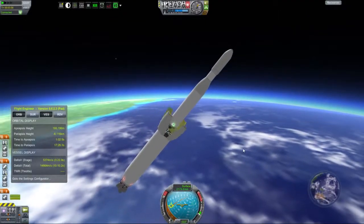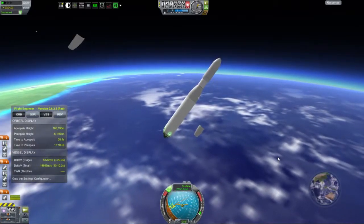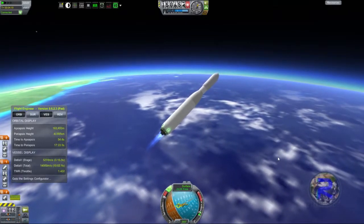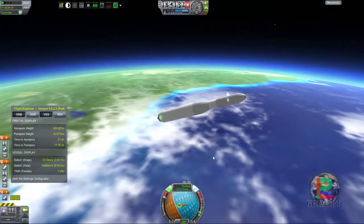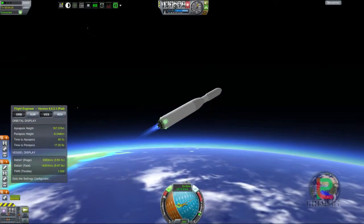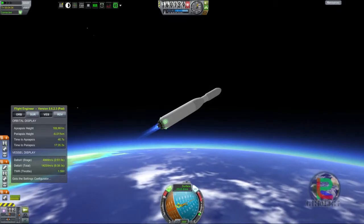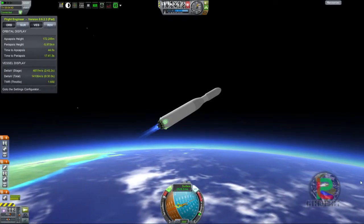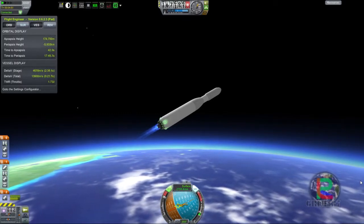For the second stage, we have chosen the LR47, which is an American plug nozzle aerospike. It is restartable and deeply throttleable. It has only half a degree gimbal, which is why we need the attitude control system. The LR47 has a maximum thrust of 700 kilonewtons, an ISP of 335 seconds in a vacuum, and uses the same type of fuel as our first stage, kerosene and liquid oxygen.